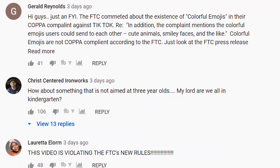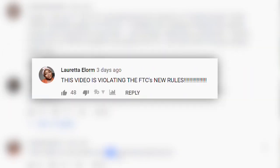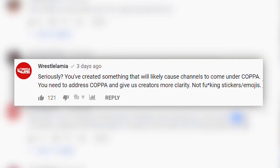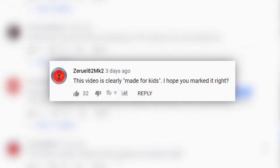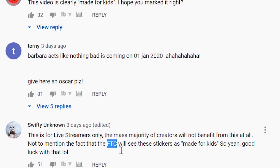Let's see some of the other comments we've got here. So we've got a comment here mentioning the FTC, another one here mentioning the FTC. And if we scroll down here, we've got another one mentioning COPPA, and another one here, "made for kids." We can see another one here mentioning the FTC and COPPA. And you might be thinking, why is the FTC and COPPA being mentioned?